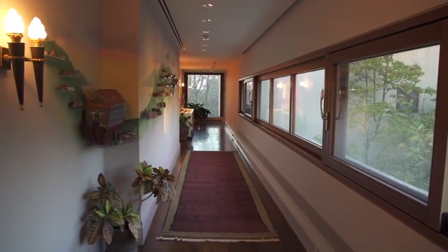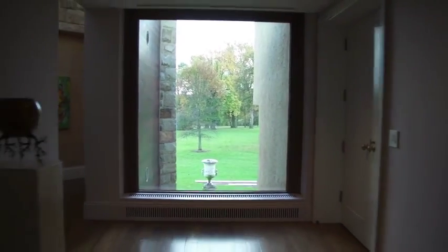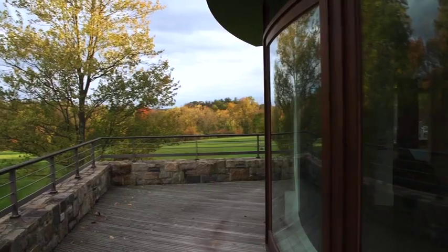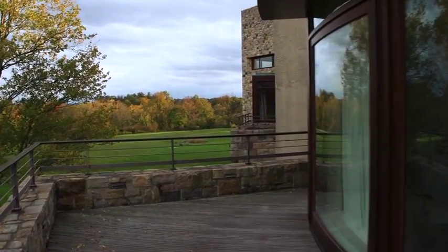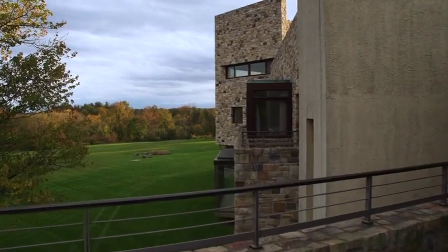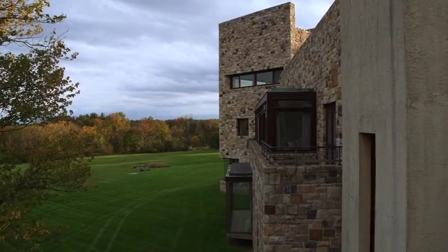Each wing has its own personality and its own aesthetic and its own views. From anywhere within the halls, there are simultaneous views of the courtyard, the fields, and the woods of the property. Here you can see the patio of the ladies' bathroom, and you can see the sitting room coming out. And on the first floor, you can see the box window in the large dining room coming out. You can see the tower that has the master suite.